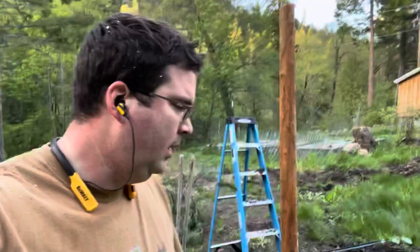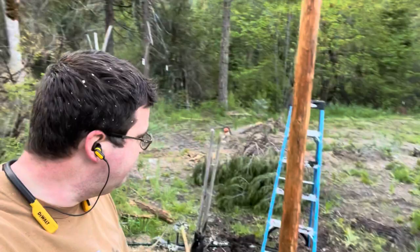All right, got one post in. The bark came off while I was pounding her down, but that's okay. Oh man, one post in is one post closer, so I'm very happy.